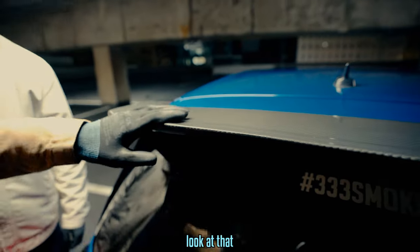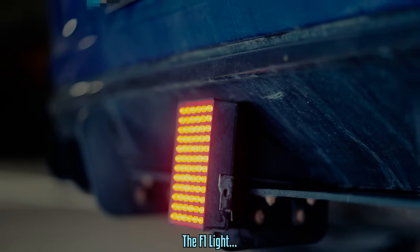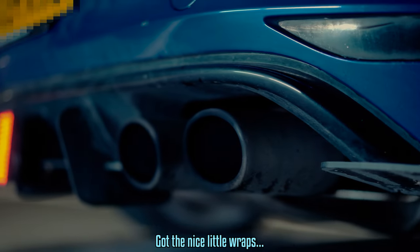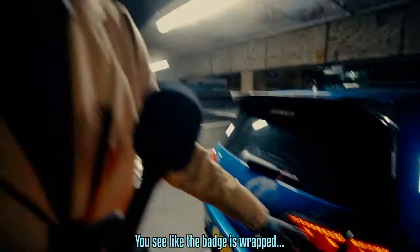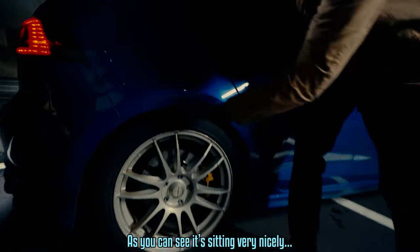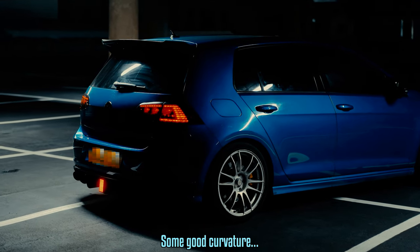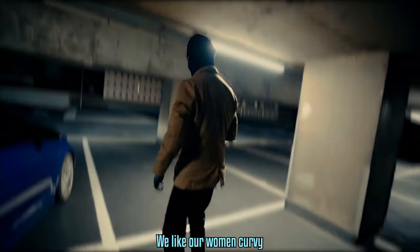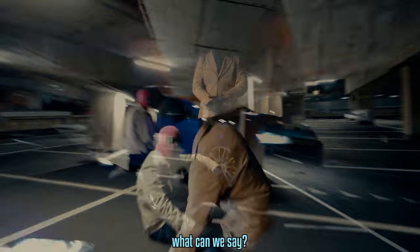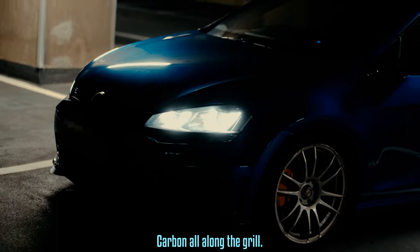Interesting design, splitter kit. Look at that. So you've got the beautiful spoiler going on, you've got the diffuser action, the F1 light, and the nice little wraps. You see, the badge is wrapped, we've got the smoked out lights, it's lowered. As you can see, it's sitting very nicely. We've got some good angles going on here, some good curvature. We like our women curvy, we like our cars curvy. What can we say? Maxton splitter kit, carbon all along the grille.